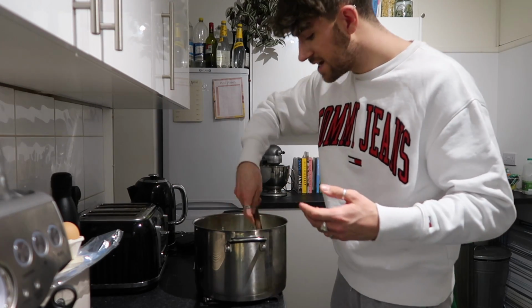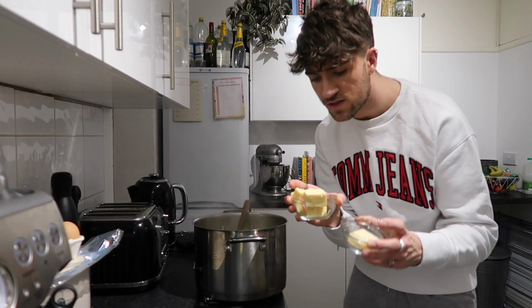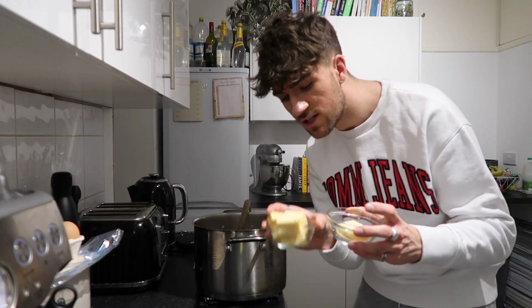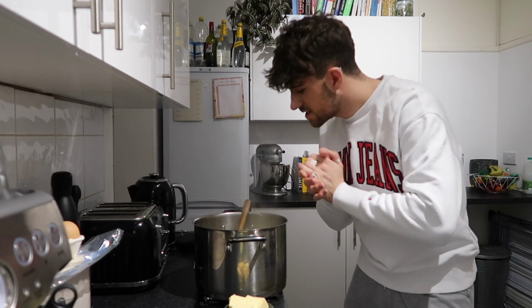So the roux is done. It smells incredible. Now what we need to do is add the 2 types of cheeses. We're going to do 125 grams of the cheddar, 30 grams of the parmesan, and leave the other 25 to sprinkle on top. I'm going to grate that in now.